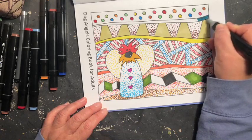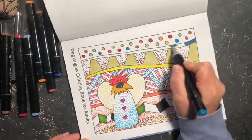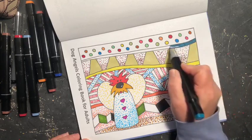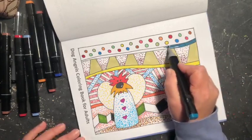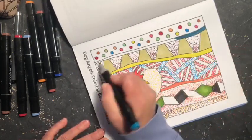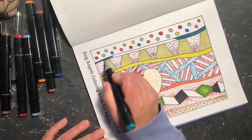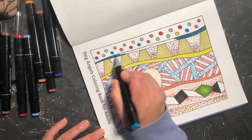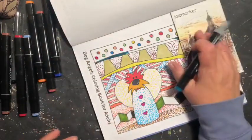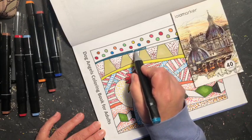Kind of a cool color, this peacock green color. They also come with this cool little booklet that you can swatch your colors in.